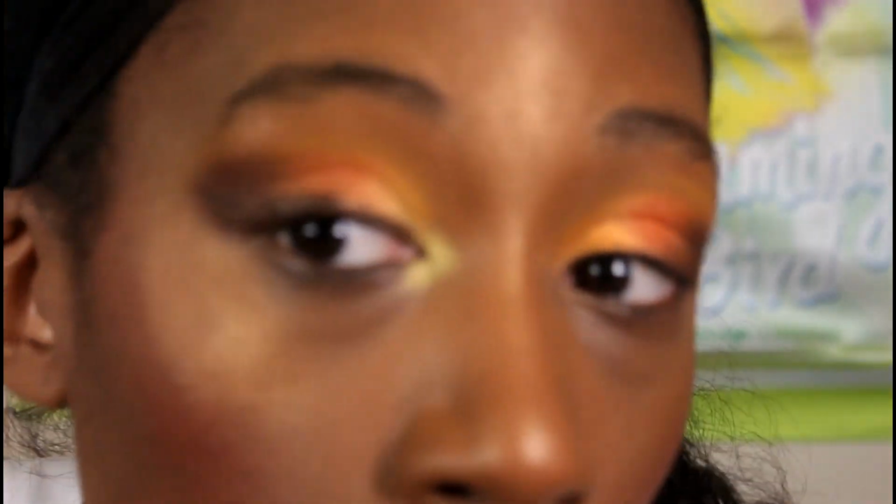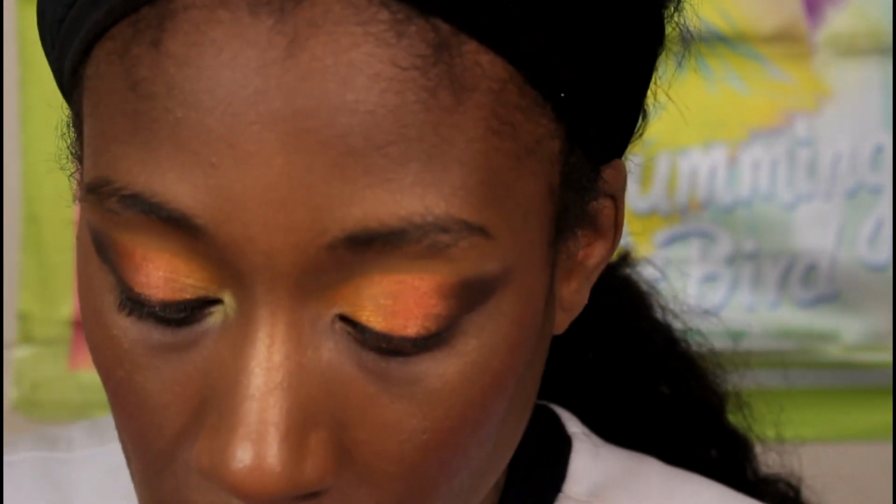I feel like they look about the same actually, whether I put it underneath or on top. So that's good to know, because as you can see, you see the yellow right there, over the brown one, and you see the yellow right there. So I feel like they look pretty much the same. That's what I'm working with.